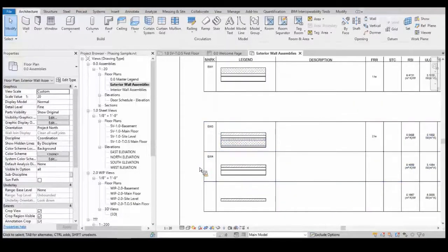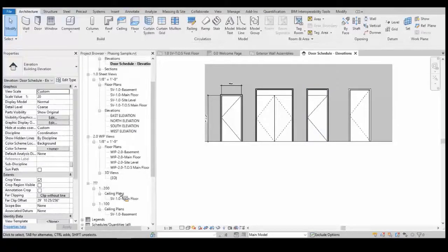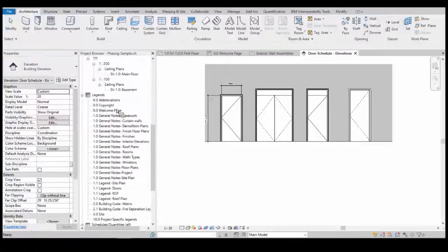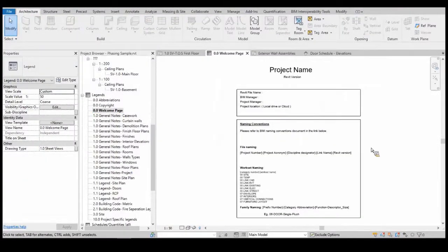All of that information, or let's go to a door schedule and see that, okay, these are the 4 kinds of doors that I'm going to be using in my projects again and again. So I have those doors already in my project. Similarly, I can show you in terms of legends. We always have, this is pretty common, a welcome page where you have all the information that you need, how you're naming your worksets, how you're naming your files and folders and stuff like that. But more than that, what we have in here is stuff like this.